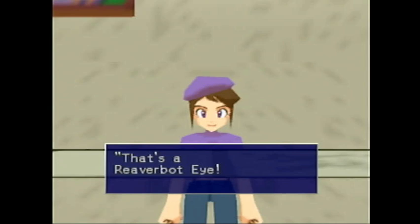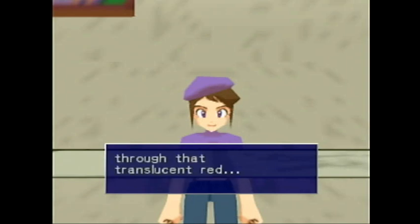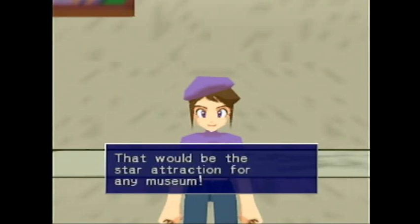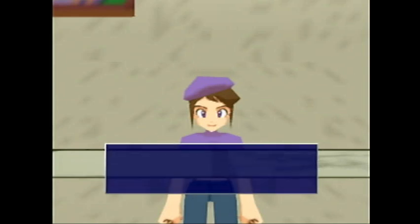That's a Weaverbot eye! Look at it. It's so beautiful the way the light goes through that translucent red. These are Grade 1 national treasures. There have been lots of diggers who've disappeared in the dungeons looking for these. That would be the star attraction for any museum. Would it really be all right if I put it on display here? Thank you so much! I bet there are a lot of people who'll come to see this.